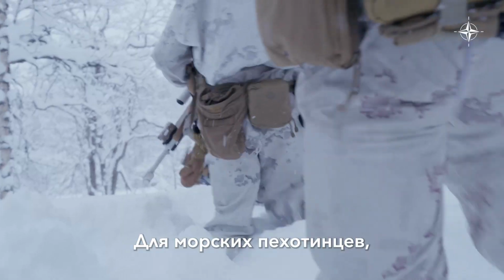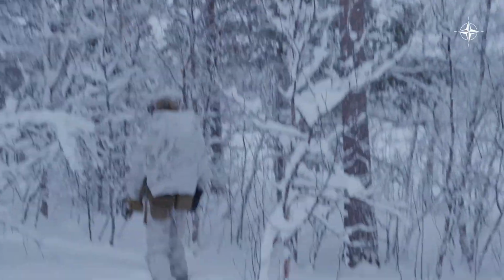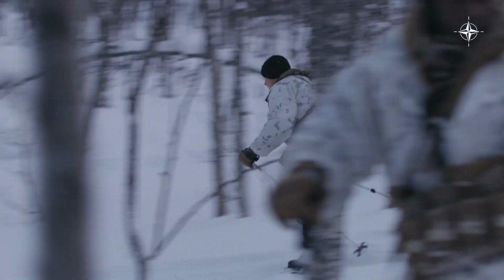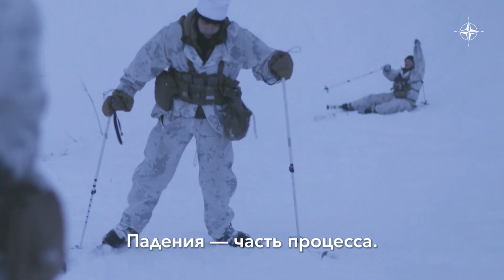For Marines used to firm ground, the deep snow is a serious obstacle. Walking through it would quickly exhaust them. The only option is to glide along the surface using skis. Easier said than done, perhaps. The falling's all part of it.